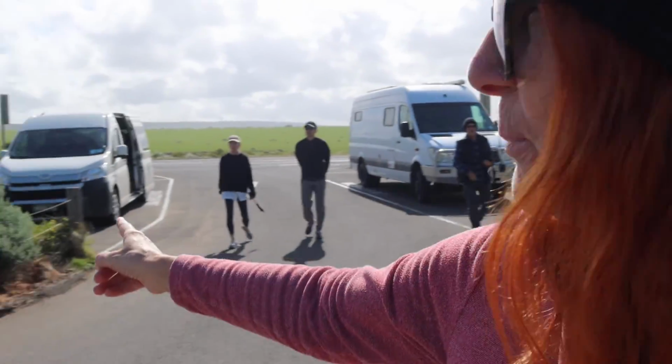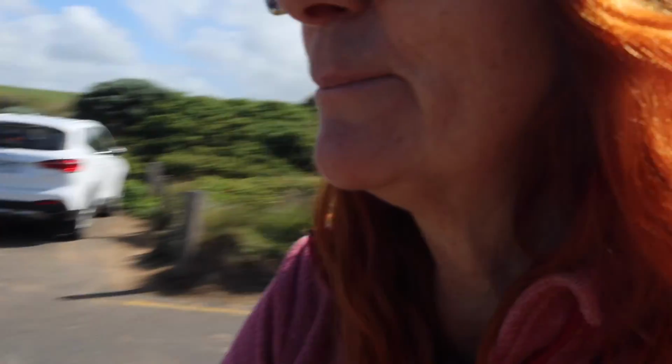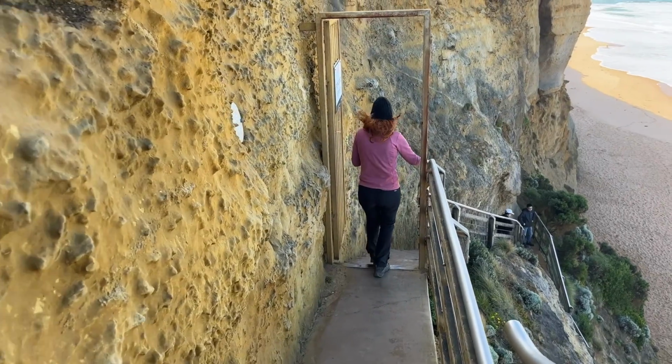Next stop is the Gibson Steps. But what's really cool is they have parking here for long vehicles. So there's a couple here, and there's obviously a couple more over there because there's more vans over there. Good to see. Thanks, Victoria. So we're heading down to the beach.